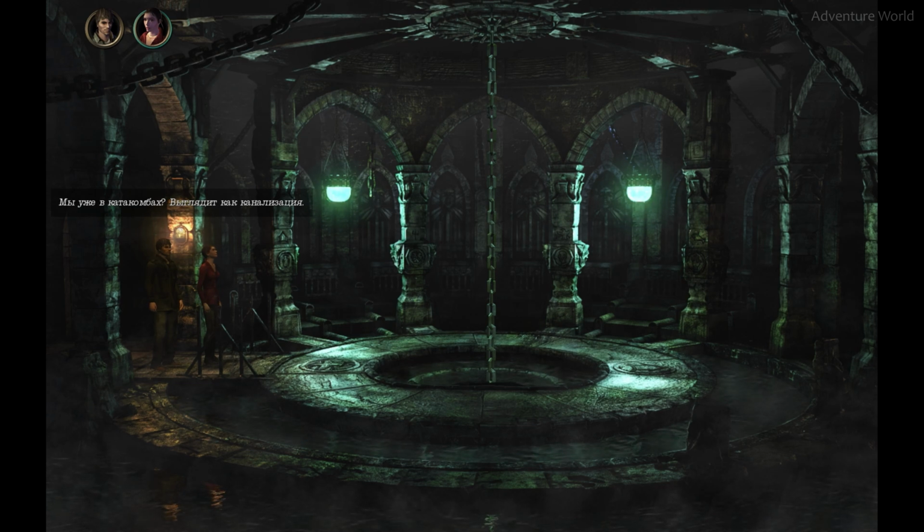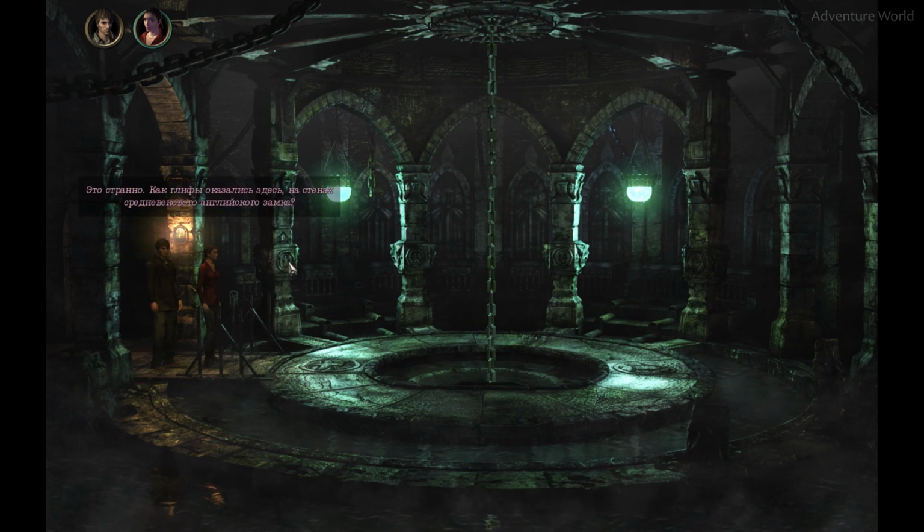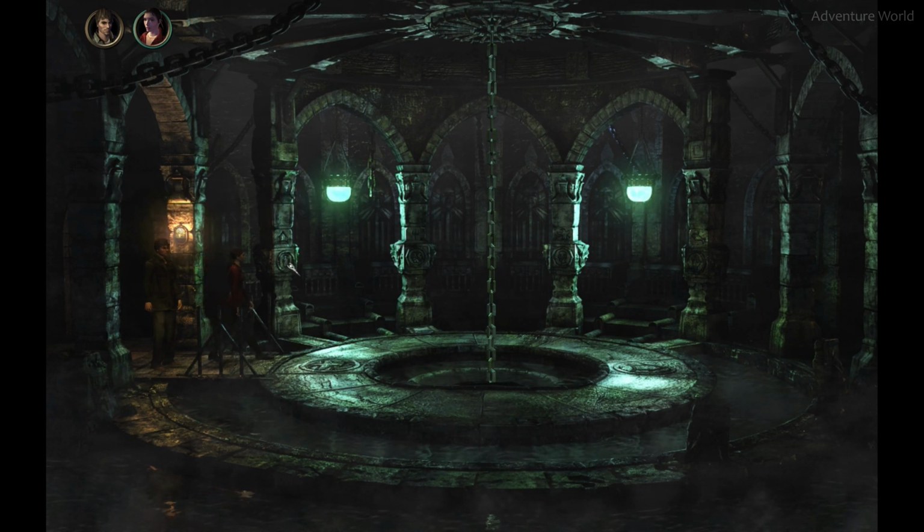That's supposed to be the catacombs? Looks like the sewer system. Patience. This is just the beginning. The chain comes out of the shaft and disappears into the water. That's most strange. What are Pictish glyphs doing here on English medieval walls?